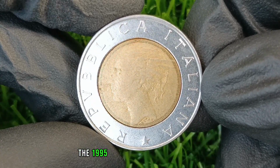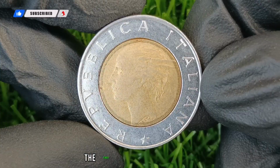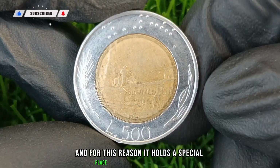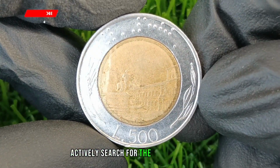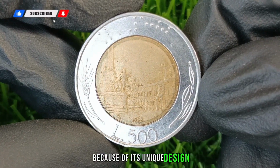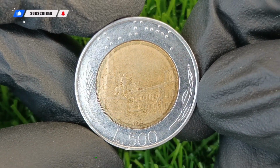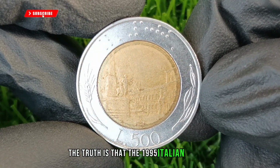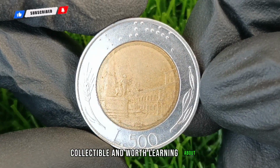The 1995 500 Lire coin is part of the famous bimetallic series, the first of its kind in the world, and for this reason, it holds a special place in the history of coins. Many collectors today actively search for the 1995 Italian 500 Lire coin because of its unique design, its symbolism, and the fact that coins in good condition from this year are increasingly hard to find. The truth is that the 1995 Italian 500 Lire coin is valuable, collectible, and worth learning about in detail.